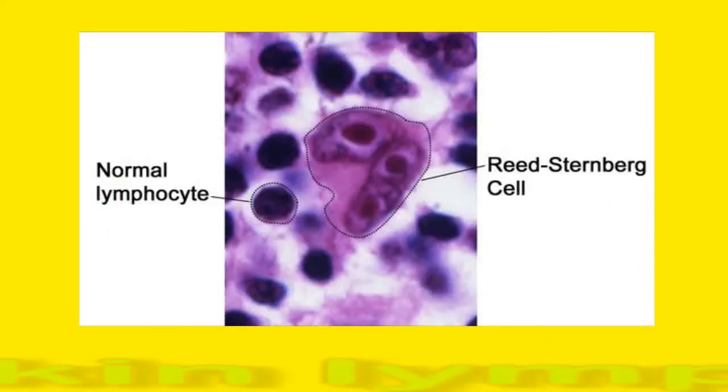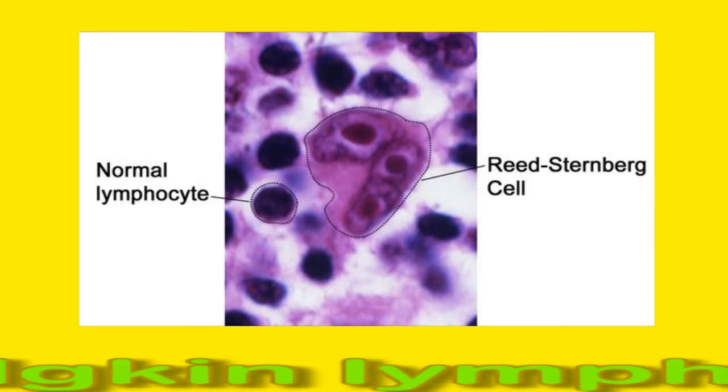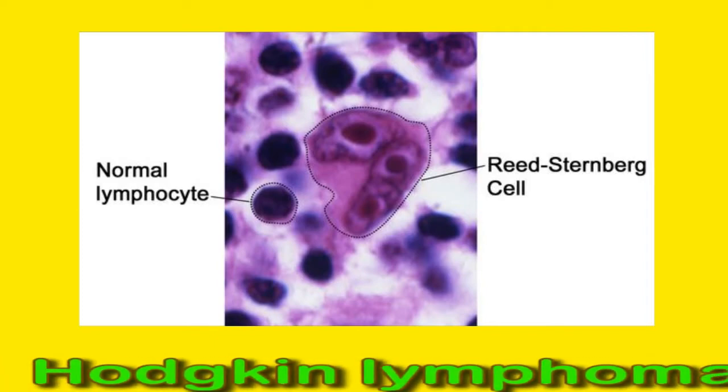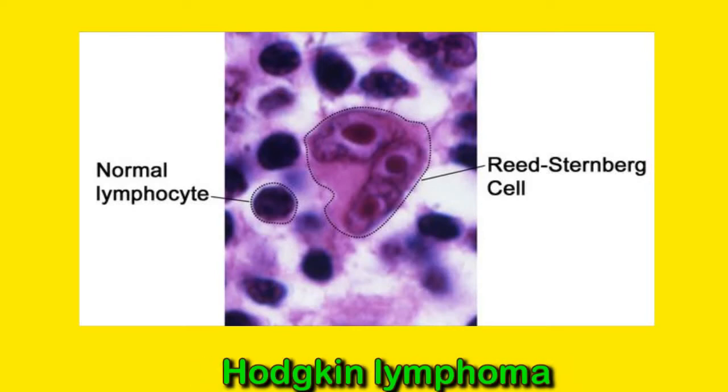Hodgkin lymphoma. Hodgkin lymphoma is a cancer of the immune system, and doctors can identify it by the presence of Reed-Sternberg cells, which are abnormally large B lymphocytes. In people with Hodgkin lymphoma, the cancer usually moves from one lymph node to an adjacent one.